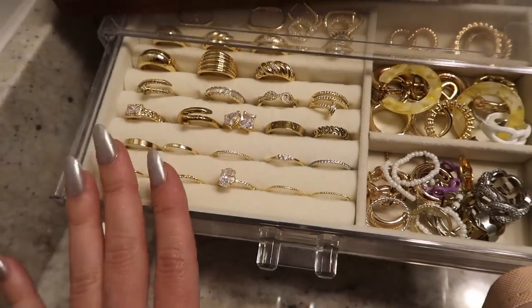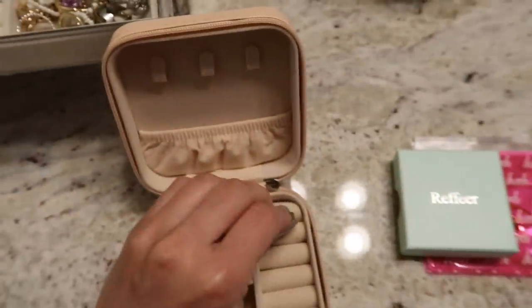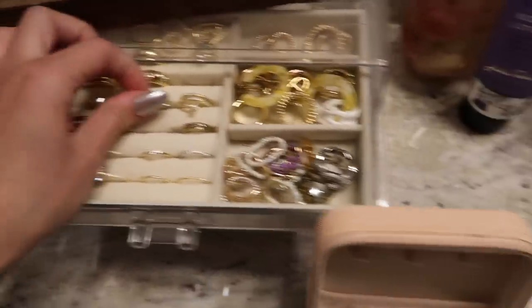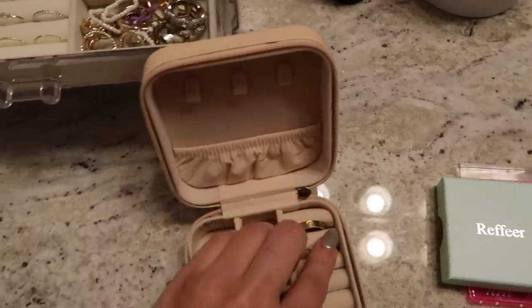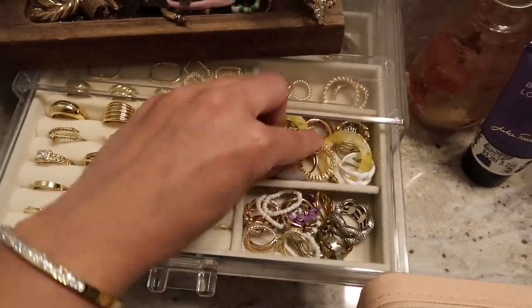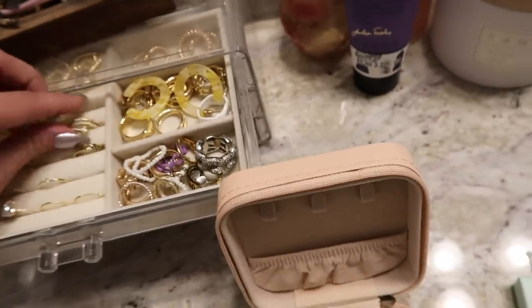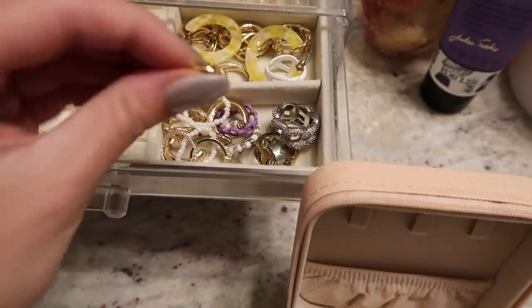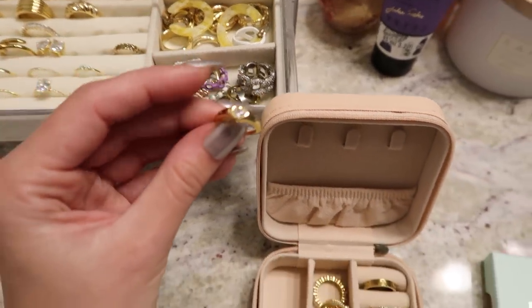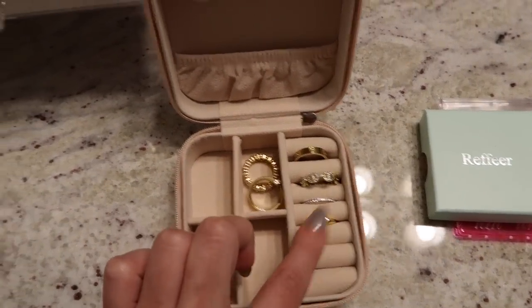I pretty much wear all the same rings most of the time. So we're gonna bring this one. I wear this one a lot. So we'll put that in there. Be a lot easier to do this if I didn't have to hold my camera. And then this one I wear a lot. I do like this one too. Put that one right there. Oh, this is a super cute pinky ring that I got off of Amazon. So we're definitely gonna bring that one. That one's really cute on the pinky.